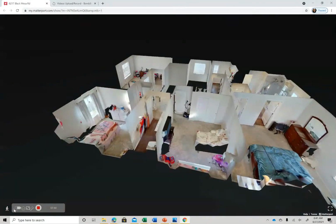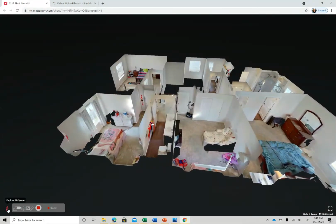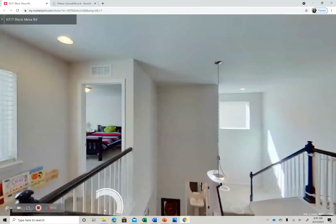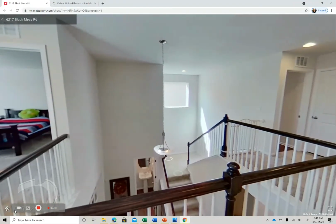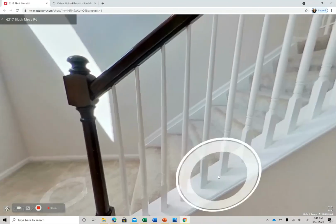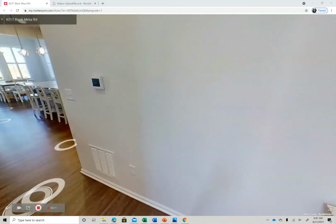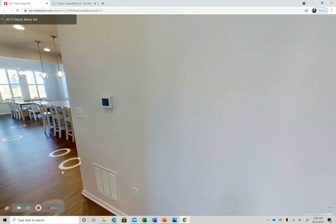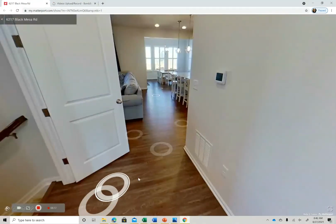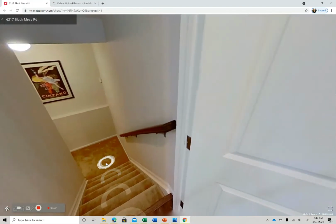So I am going to take us downstairs now. Okay, it's not going to let me, so we are going to do it the traditional way and go ahead and walk downstairs. So we are going down now to the finished basement. And I'll just point out that these floors here are luxury vinyl, so they are super easy to take care of and run throughout this whole main level.